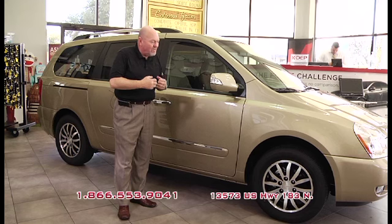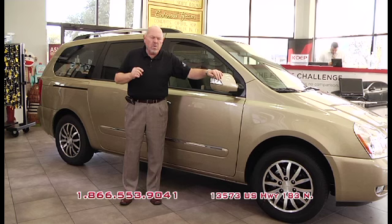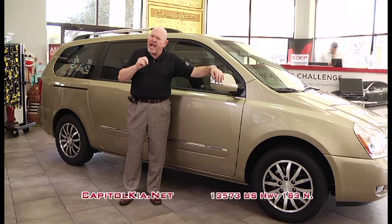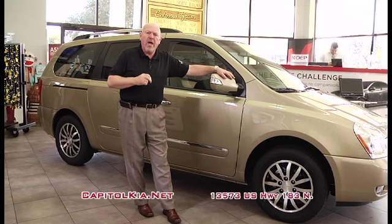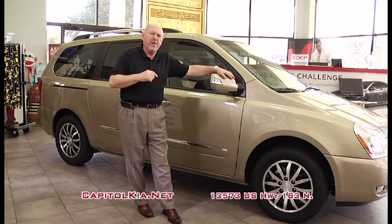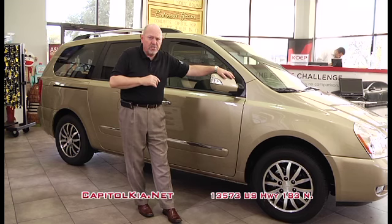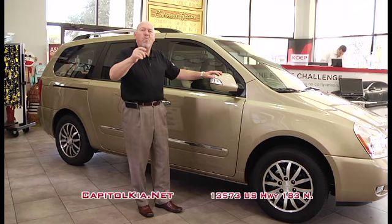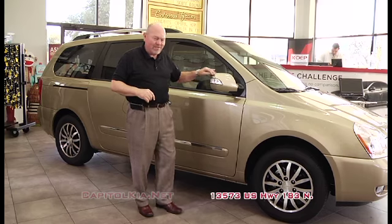This is one of those great vehicles that is so easy to talk about because there was so much done with it. Whenever Kia redid the Sedona just a few years ago, they reduced the majority of the wiring in the vehicle and put 2 bus lines in. We're going to talk about those whenever we pop the hood. This vehicle is incredible in so many different ways, and there's a lot that I want to show you. So meet me around the front and let's talk about what makes this one of the most unique family haulers in the industry today.